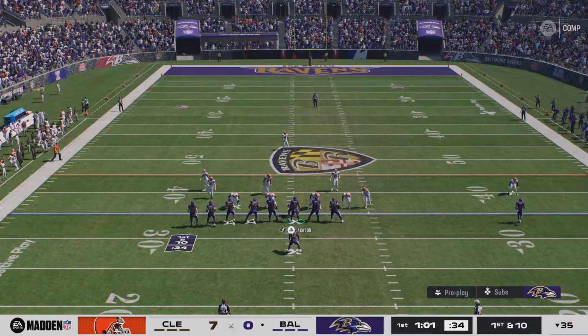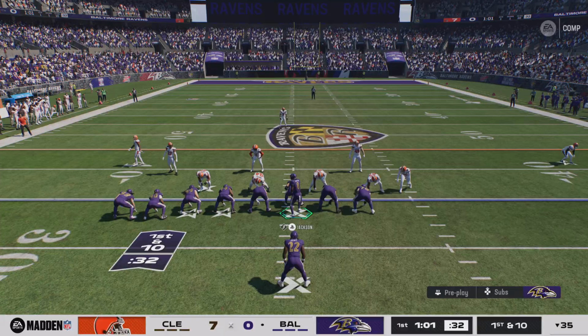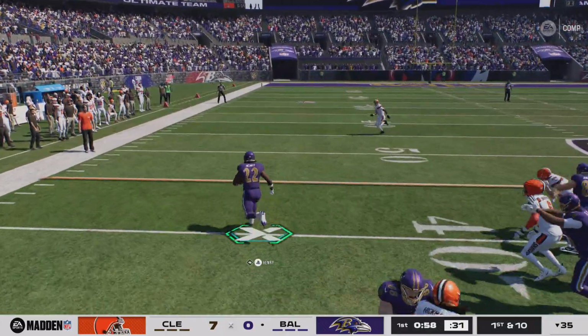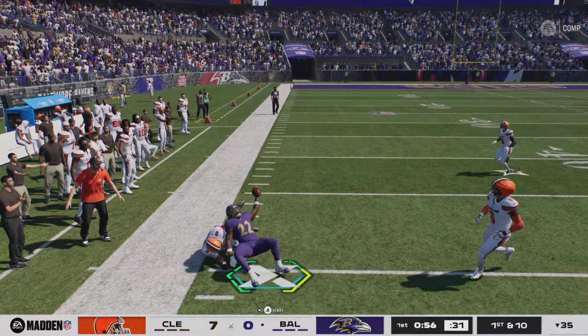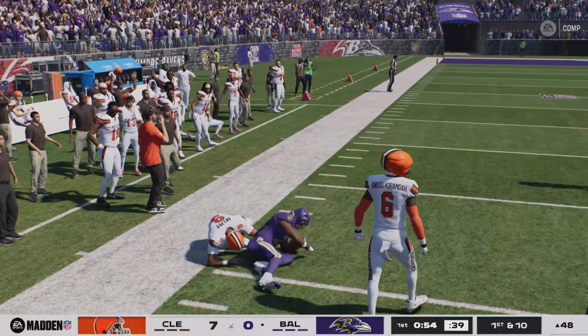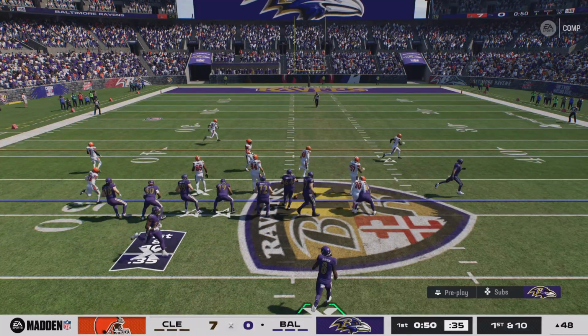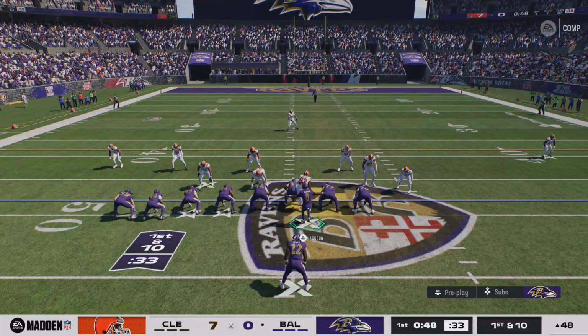We'll go 3 tight ends here on 1st and 10. Now the first carry for King Henry. And he's down on the other side of midfield. Mark him at the 48-yard line. It's a 3 tight end look as they have it 1st and 10.